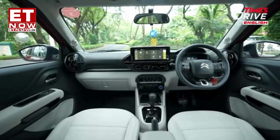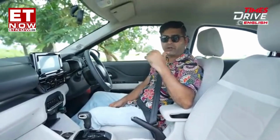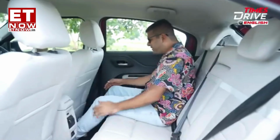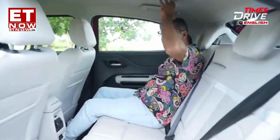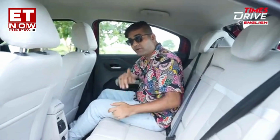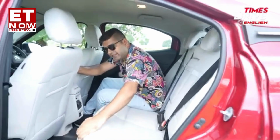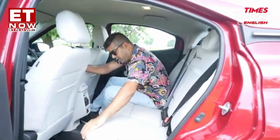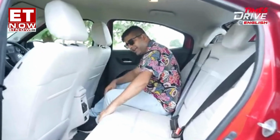Now how's the space in the second row and what all features are there in the Citroen Basalt's second row? Let's talk about that. Now the space here in the second row is good. You get enough leg room, thigh support is good, there's enough headroom, and there is one very unique and cool feature that Citroen is offering in the second row of this Basalt, that you can adjust the thigh support over here.